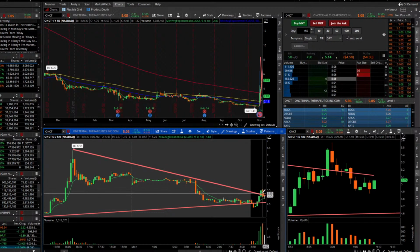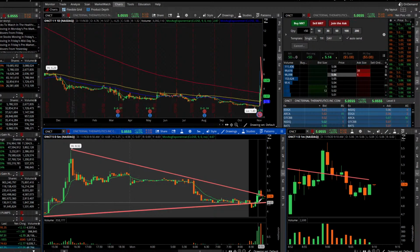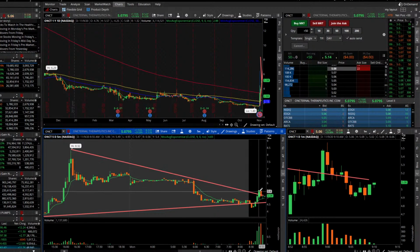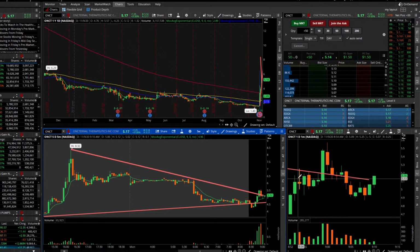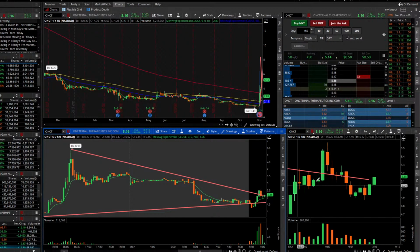And on the 5 minute, when I see it start getting close to that, like I said, the best spot would have been right here bouncing off of the uptrend. But I missed that. I waited for it to come up and see if it was going to break the main downtrend, because it's just the direction that the stock is going. But that downtrend broke, so that's why I popped in there.